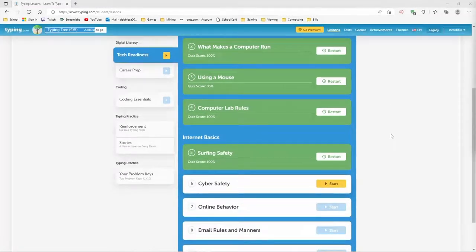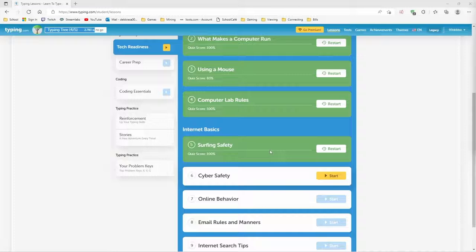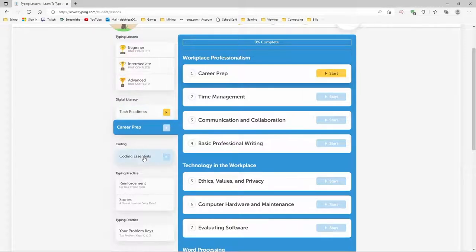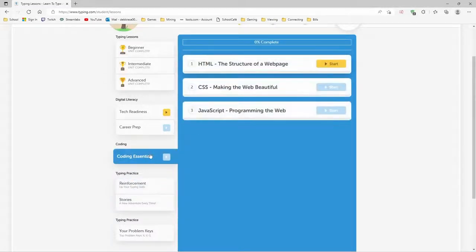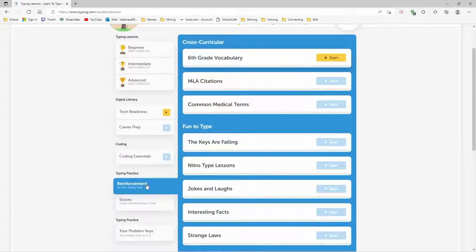And we're back here. We're going to go ahead and try to finish this off. I don't know if this isn't like typing on this section. But I'm wondering if this one is either. Or maybe I should just go to the typing practice. Because these might just be information type things. Yeah, let's go ahead and move on to reinforcement, because I want to do just the typing.